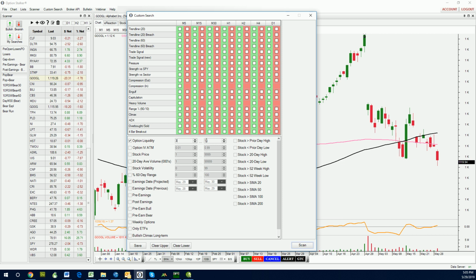I'm going to look for ADX. ADX measures trend strength. And we're going to use the D1 time frame because we are swing trading. So I want it to be weak on a daily basis. And we're going to click scan and see what results are returned.